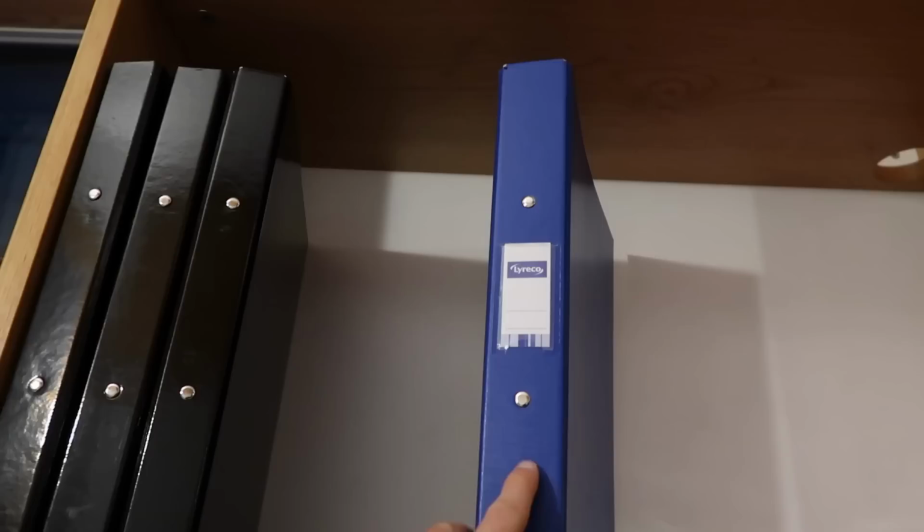But these three, oh gosh, I don't even know where these are from, but they're black again, and I just use these for taking my work in when I go to lectures. So instead of carrying massive ring binders, I take these smaller ones and then I just transfer it every now and then into bigger ones. But yeah, you can find them anywhere, these ones.